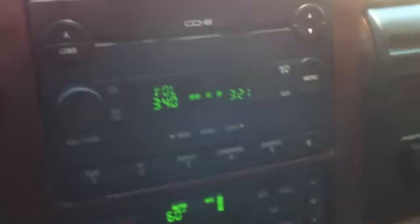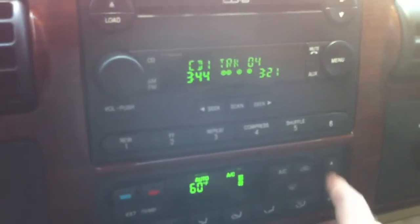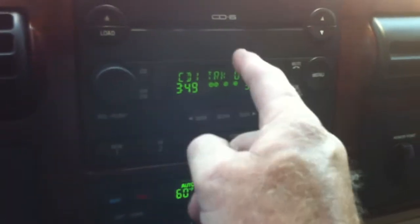Alright. Let's see. Radio. We got a CD 6-disc changer. Turn the air down, sorry. The air's a little loud. It's blowing ice cold. It feels great. Anyway, it's got a 6-disc changer. We got air that blows ice cold. Trust me, I love it. I can stay in here all day.